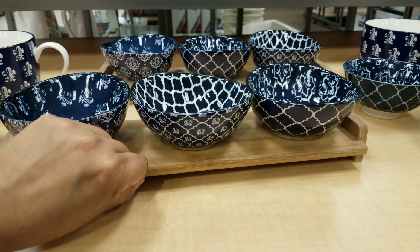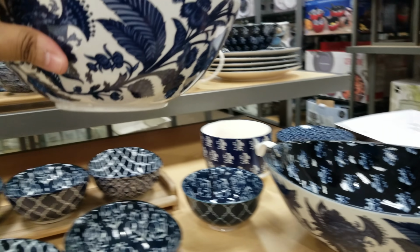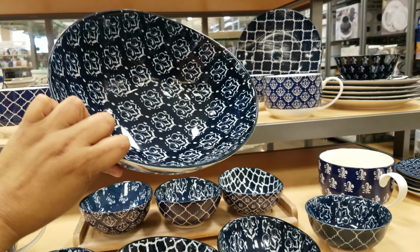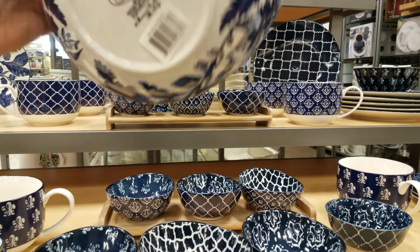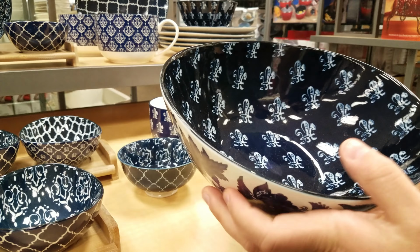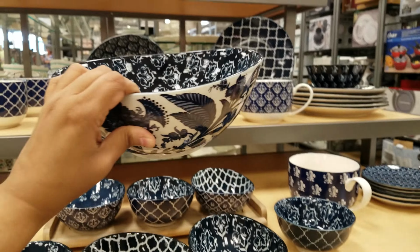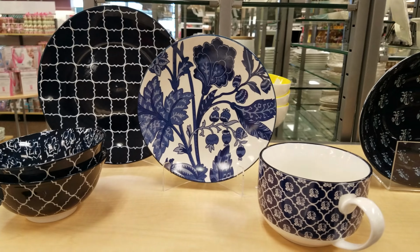Oh, that's neat. Oh, look at this one right here. Look at the print. That's really pretty. Little saint prints on this one. No price on this one, I can't tell you. Is there a price on that one? That one's bigger. It is $25. $25 for the bigger one. It's neat.